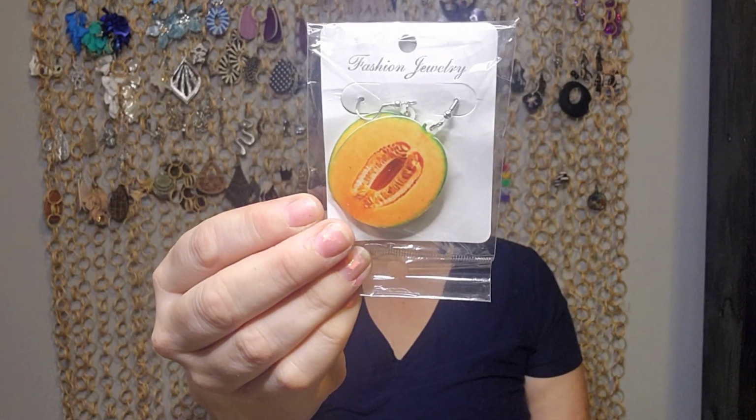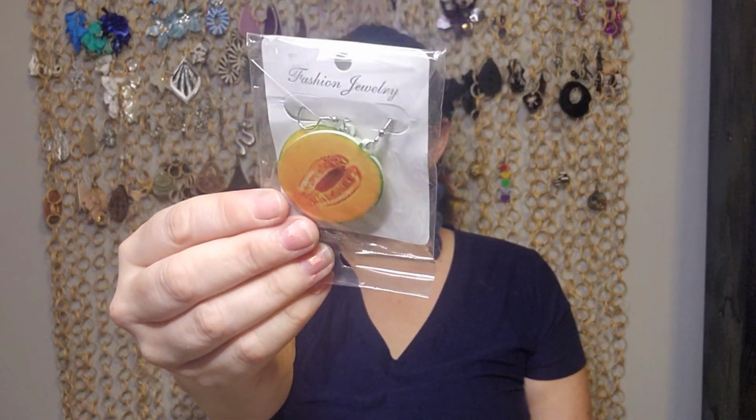But then this came. Not the right fruit. They're cantaloupe, but the more I looked at them, the more the inside started to look like something else. And I felt a little uncomfortable.